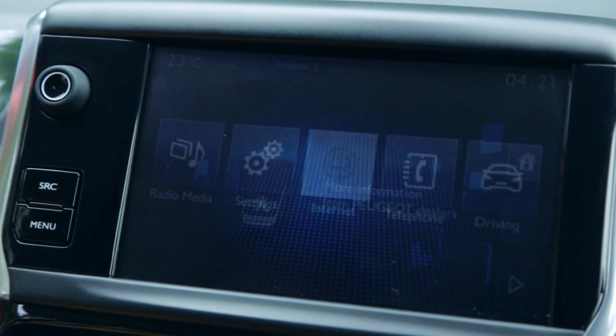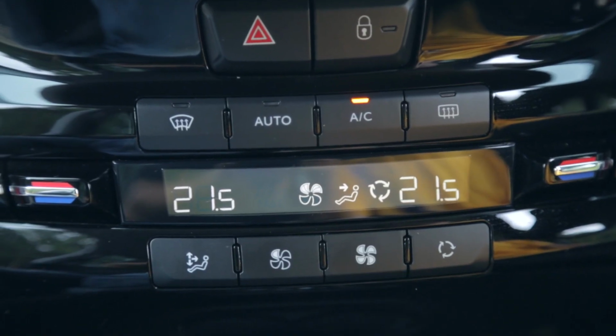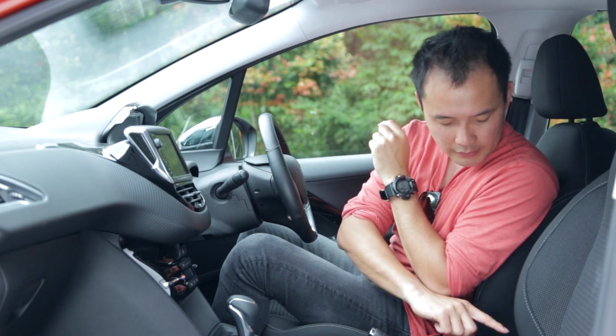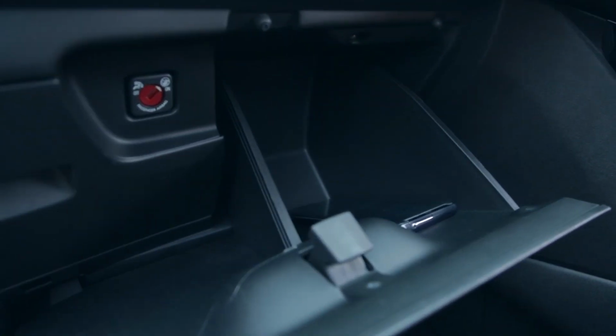The 7-inch head unit is very simple. So simple that there's nothing much to play with actually. Climate control setting looks really nice over here. Gated gear lever. It's actually a nice touch. You get two tiny cup holders over here and over here as well for your rear passengers. Seats are wrapped in nice fabric. And like most French cars, you only get half the glove compartment.